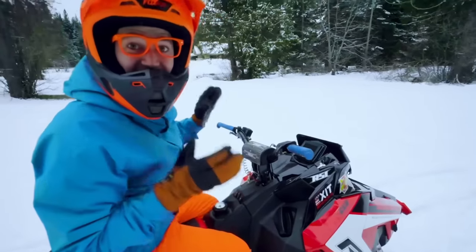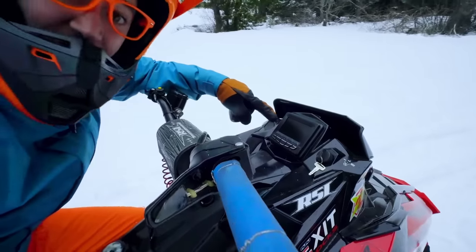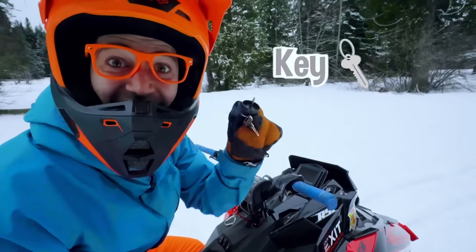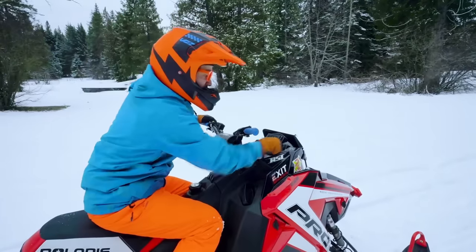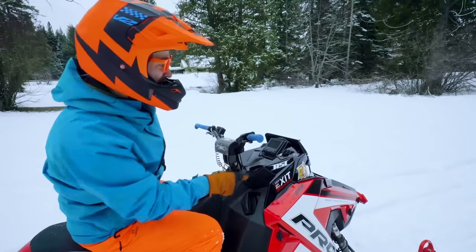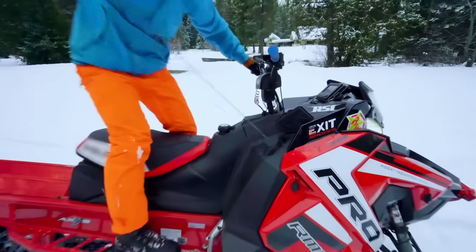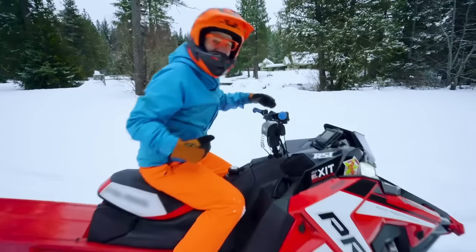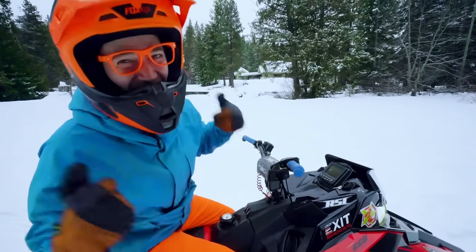All right. This is the dash of the snowmobile right here. This is where it tells you how fast you're going, your engine temperature. Oh, and look at right here. Yeah, the key. Yeah, you know what that does. When you have that in, then you turn it, and that is how you start the snowmobile. But it's not like a car where you just start it with a key. You have to pull this. Check this out. So for safety, we have the brake, and not for safety, we have the throttle. Here we go!